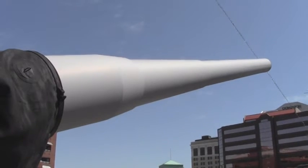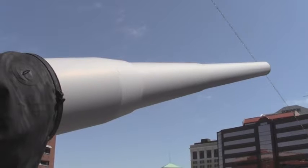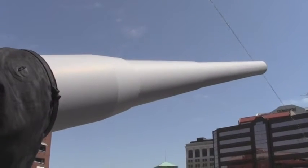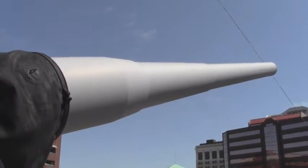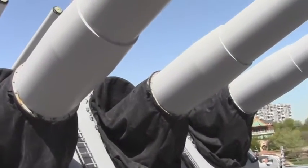When these barrels go off, there's a great belch of flame, lots of smoke as a rule, and if you're watching, you can see the projectile go through the air. And the projectiles will go a distance of over 20 miles. Now you see all 3 guns.